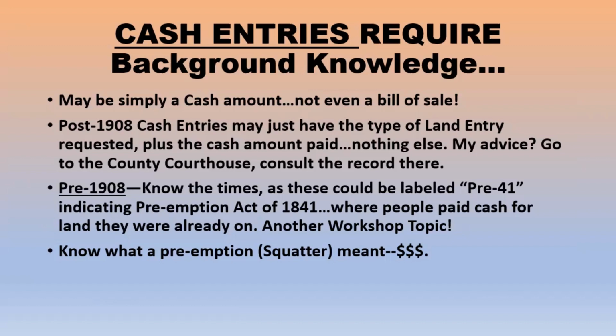and consult the record there to see what that originally was and what else came in. That's a great way to be able to get a little more information about a cash entry. Again, I'm going to caution you, pre-1908, you need to know the times as they could have been labeled pre-41, indicating a long ago preemption act of 1841 where people paid cash for the land they had squatted on. Squatters, well, that's another workshop topic.